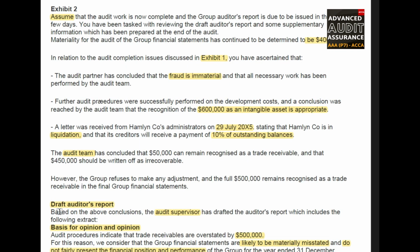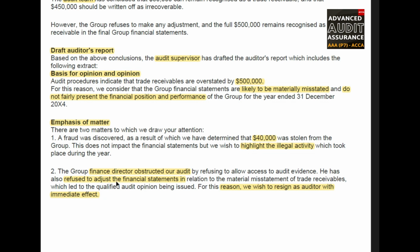Now let us begin critically appraising the audit report, and let me help you identify points on how to draft your answer. You need to highlight those points. We highlighted our points and we would begin drafting the audit report right now. Let me bring up the draft auditor's report so we can critically appraise it. And since it's a critical appraisal question, you need to remember that you do not need to comment on anything else except the critical appraisal of the audit report. Nothing else. So the first thing we would say is about this basis for opinion and opinion heading.